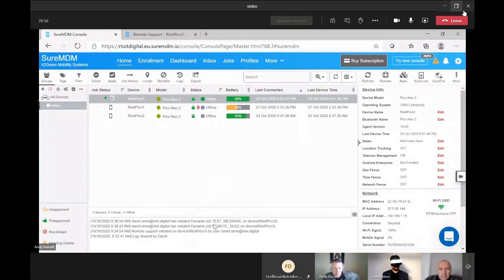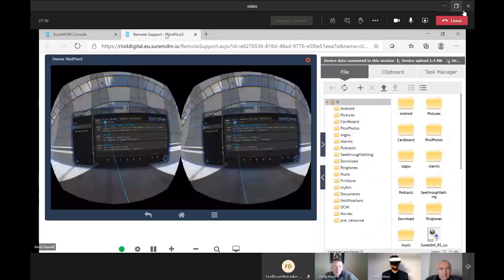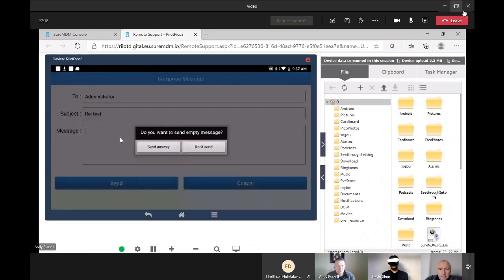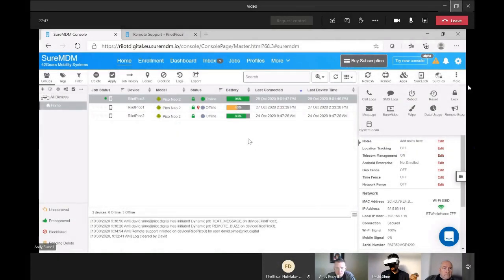just because Dave's doing something at the moment, but you can see the dynamic job has been raised, text message has been sent, and that has gone to our Riot Pico 3 device, which is the one that Dave's using at the moment. Yep, and I've got an administrator test in front of me, so I can hit reply. And there's what Dave's seeing real time from that message being sent. So instant insights basically, and we should now have that back. It should come back into the console.